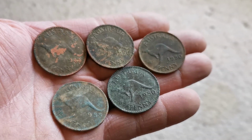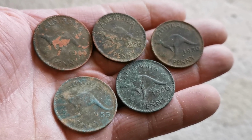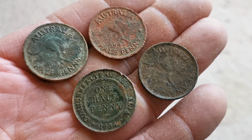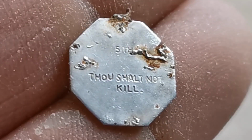So let's have a closer look at the coins I found today. These are the kangaroo pennies, all dated 1940s to the 1950s. Today's halfpennies, 3 of them being kangaroo ones, 1940s and 50s, and the other one is older. It's one of the earlier Commonwealth of Australia ones and dated 1934. I cleaned up this little silver pendant or whatever it is, and on one side I can't make out anything, it just looks blank. But on the other side it looks like some sort of a religious pendant. It's got the 5th for the 5th commandment, thou shalt not kill.